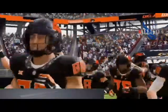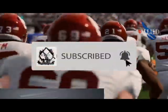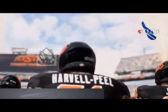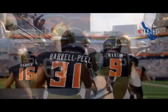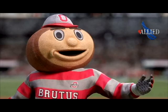Now, another thing that was leaked on the PlayStation Store is we finally got our first in-game screenshot from this game. Now, it's not a crazy screenshot on field, but we do see Notre Dame running out of the tunnel. The only other screenshot we've actually seen from this game was over a year ago, and it was the Ohio State mascot. And you know, that's not really something I consider an in-game screenshot.